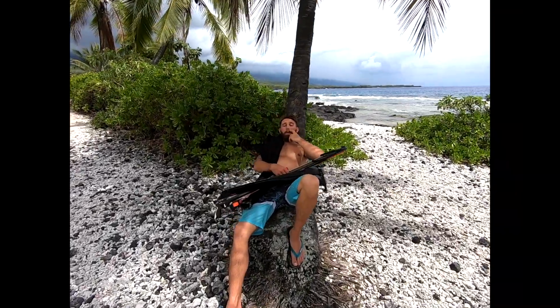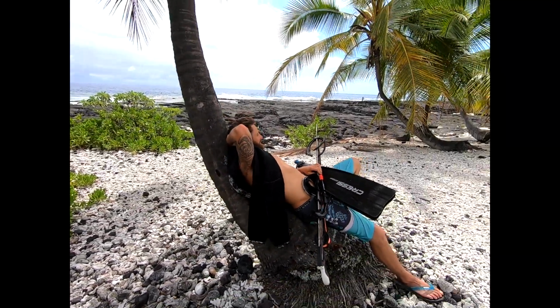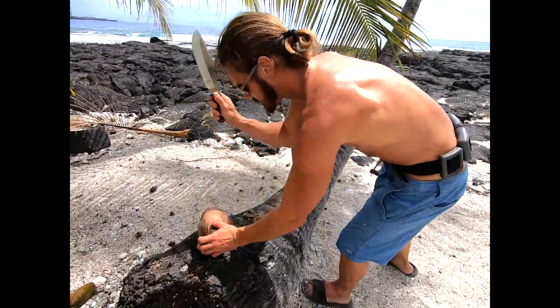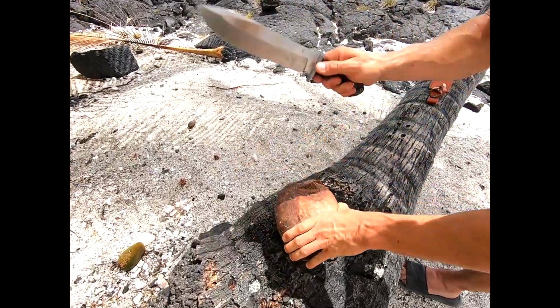Well, you sure do look comfy. Taking a little pit stop. We got a long trek. Some rest in before I dive here. Doesn't get better. I'm making a little pit stop. Get a little bit of coconut.